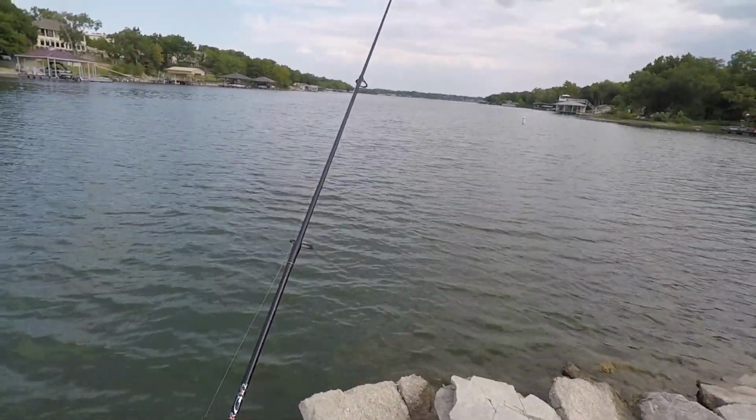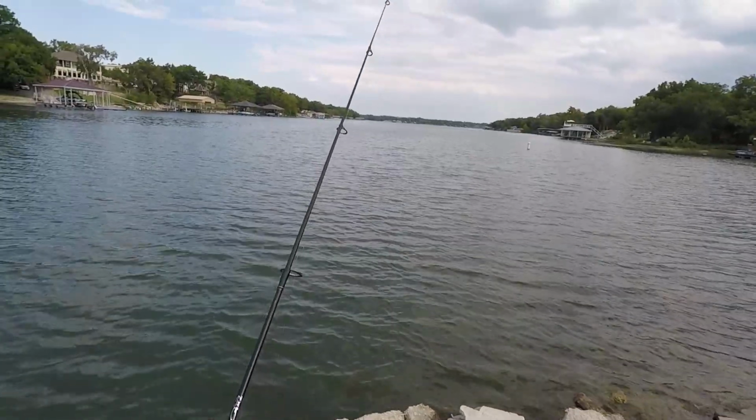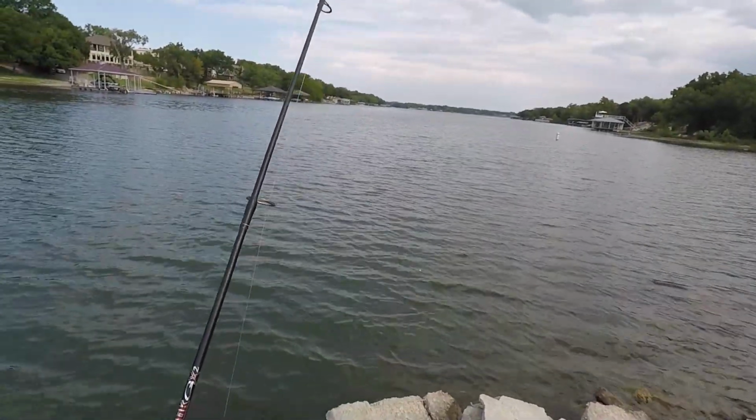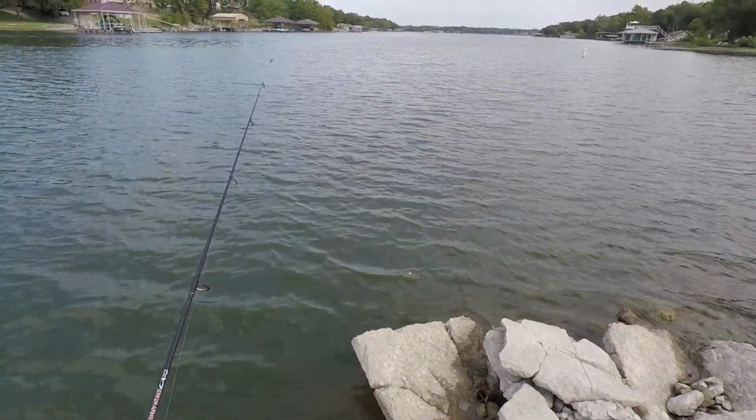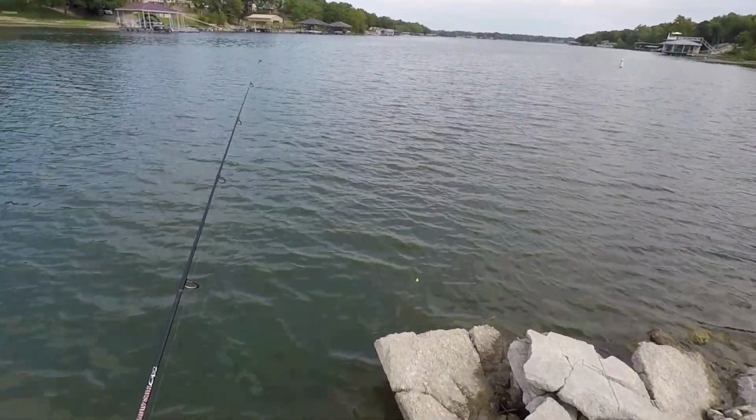Couple bites on the Berkeley twitchtail, guys. So what I'm doing is I just jig it along, then I pause it, jig it along. Ooh! And I had one right there, and he didn't hang on. Dang it.